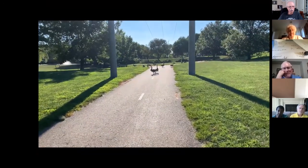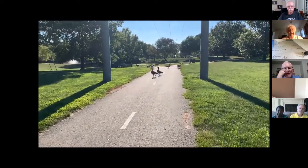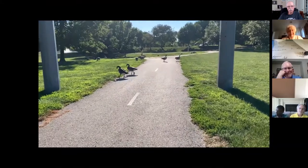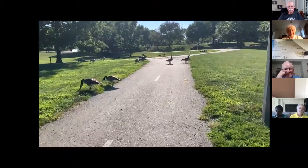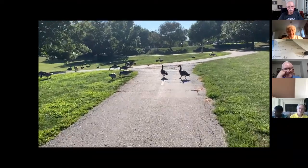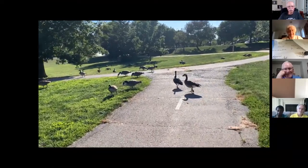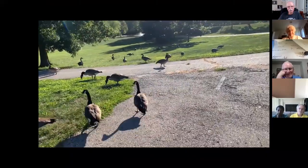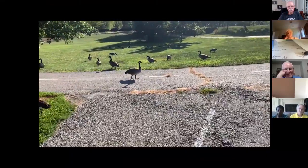And here's what those geese look like now. They have grown up a little. Unfortunately, they didn't have any young or any eggs, and so they were very docile. They didn't worry about me. So I just walked through them and kept filming.